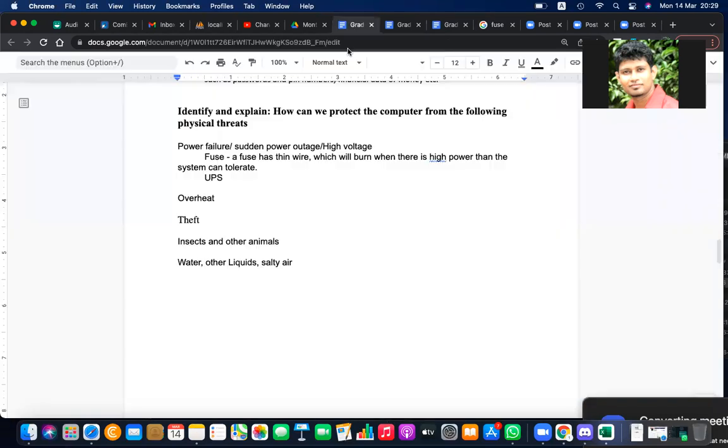So a fuse is actually a kind of lifesaver, right? It's burning for ourselves, because it's burning and protecting us.